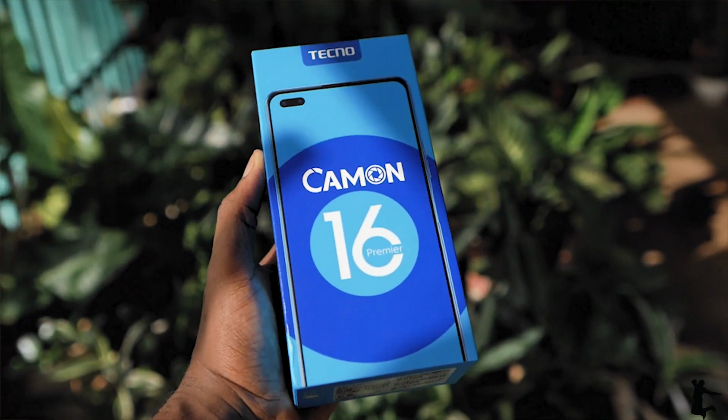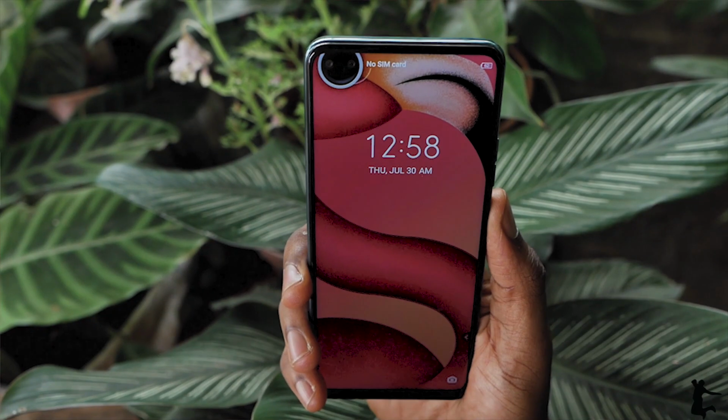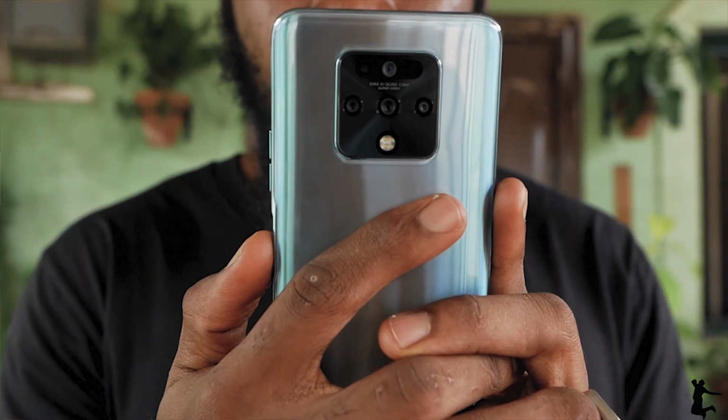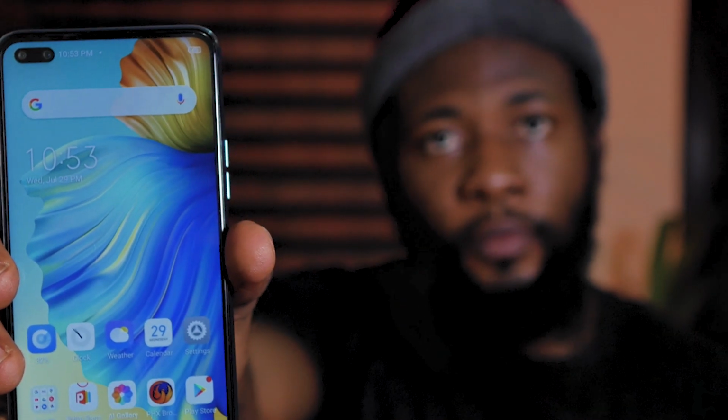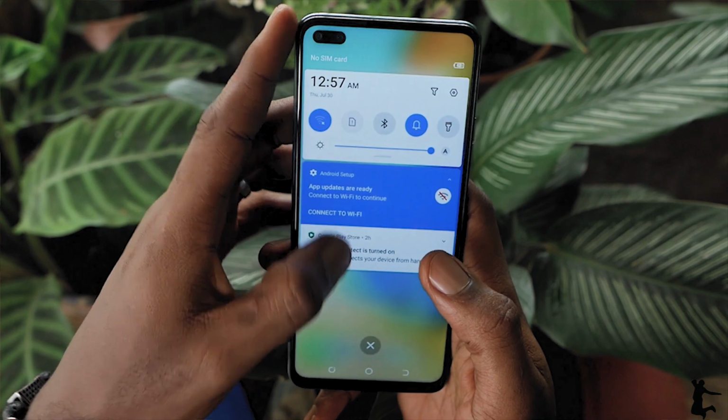So to my final impressions of the Camon 16 Premier, the device definitely feels great at hand. I love the design. Maybe it's a little too bold for my kind of style, but definitely this device has a lot going on for it. I mean, you can talk about the dual front facing camera, 33 watts charging, the super video mode, the ultra night portrait, and even the 90 Hz refresh rates. But really, at the end of the day, all those features are still going to be put to test, to see if real life usage actually matches specs on paper. So yeah, that's been it for the unboxing experience of the Camon 16 Premier.